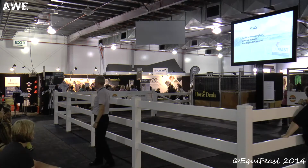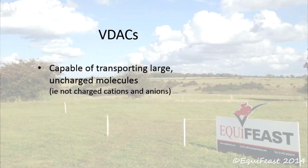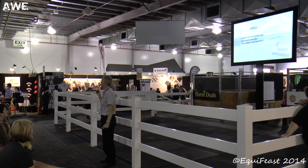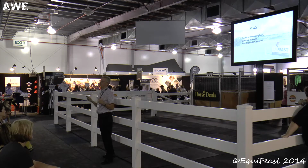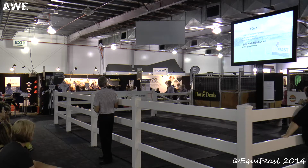What's interesting about VDACs is that they are capable of transporting large, uncharged molecules, and chelated calcium is a large, uncharged molecule. In other words, they're not actually transporting cations and anions separately. The most common one that they transport is ATP, which those of you with a biochemistry background will know is the primary energy source for your cells and your horse's cells.